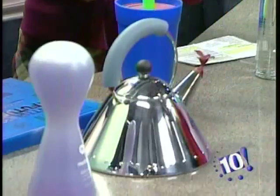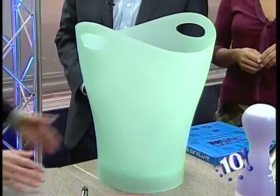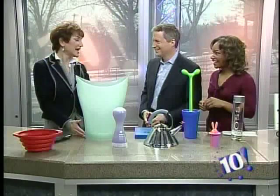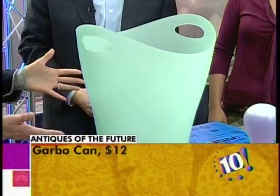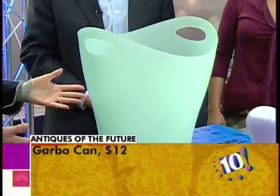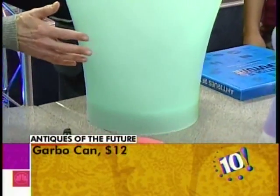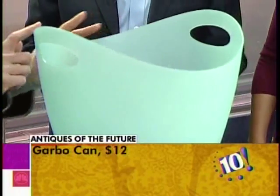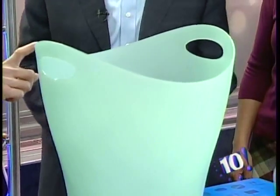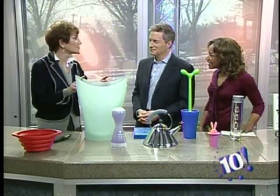Well, this is a garbage can, first off. Right. But it's a very modern design. This is a trash can. It's called the Garbo can, and it was designed by a renowned industrial designer, and his idea was that even disposable objects can be well designed. It's kind of in the shape of a woman's bodice, so it's called Garbo after Greta Garbo. The handles are cut right out of the side. It's sold primarily at Bed Bath & Beyond for about $12. It's in museums all over the country, and it's no longer available.